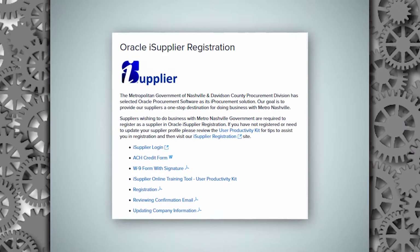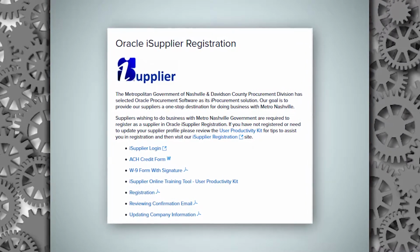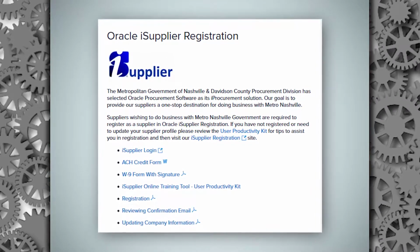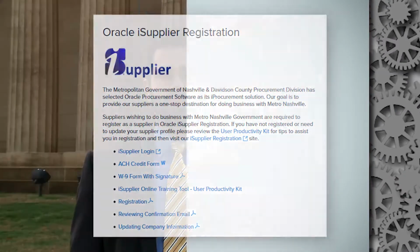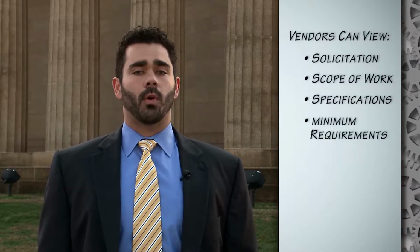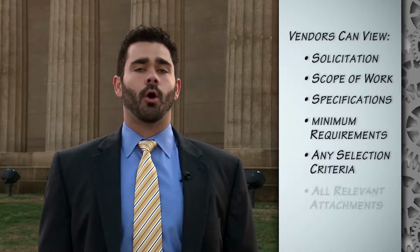The solicitation is then published on the iSupplier site. The iSupplier site is the Metro web portal where all solicitation information is provided to the vendors and is also where all bids are submitted. When the solicitation is published, an invitation is sent out to all vendors that are registered with Metro iSupplier under the corresponding commodity codes. These codes are standard classification codes for vendors to classify themselves under based on the products or services they provide. Vendors will then be able to view the solicitation along with the scope of work, specifications, minimum requirements, and any selection criteria and all relevant attachments.